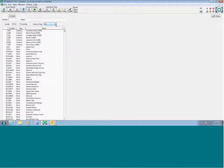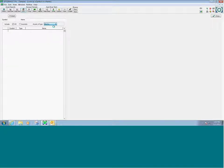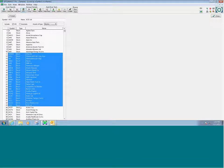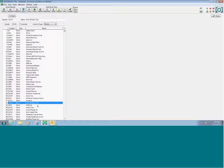It's assets of type. Now you can have several choices. You can say, I just want to look at assets that are stocks. Okay, that list pops up automatically in alphabetical order. You can scroll down and choose a couple from the list. Let's just say you want this one, you want AC. Or you can just individually pick and choose one, two, three or five. And when you choose them, you can hit the insert key and have them inserted automatically into the quotes display. So that would be the main way I would add those.